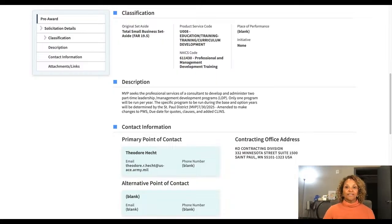Okay. So this is Sam.gov. If you have a cage code, type yes, that you have a cage code. Okay, looks like many of you do. Okay, perfect.